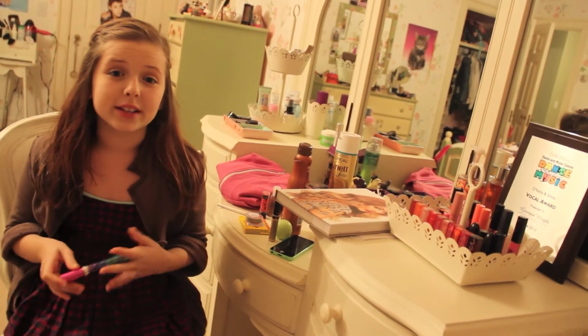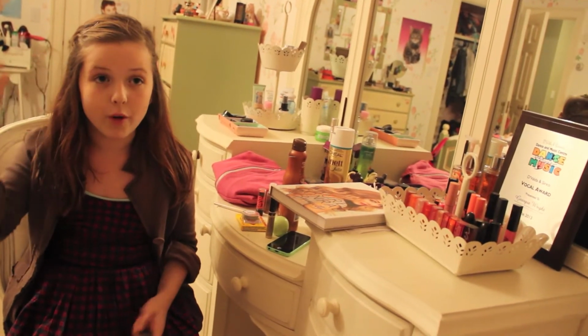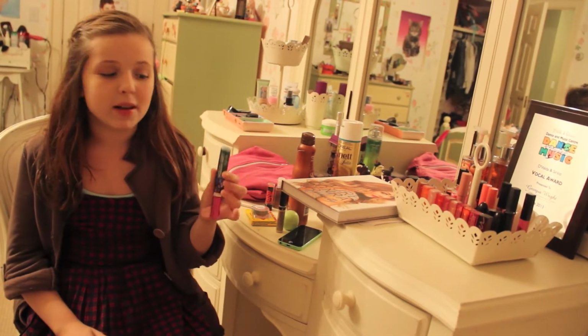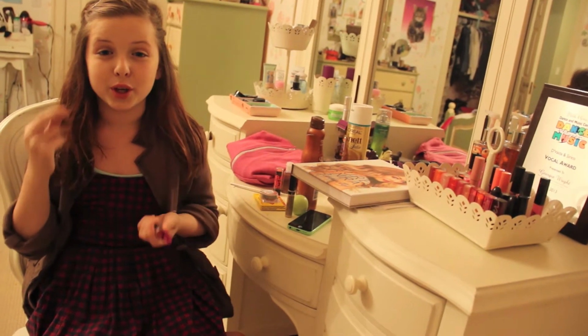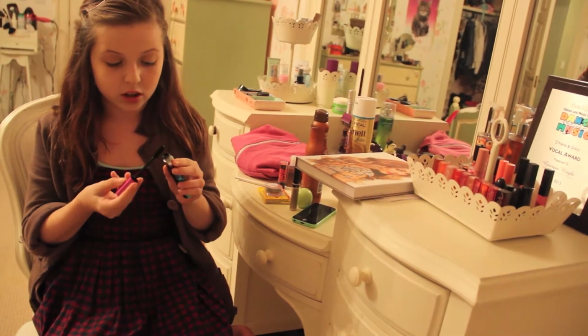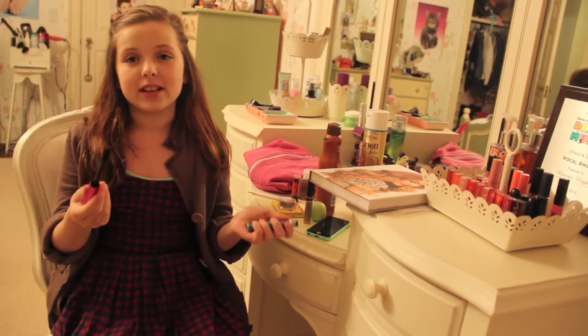A really good way to start out with makeup is mascara, but obviously you don't want to look like you have false eyelashes on if you're going to school. So I really love this mascara because it's super natural and it applies really, really quick. It stays on all day and it's still really pretty and it makes your eyes pop. You can just wear this and it's totally fine.